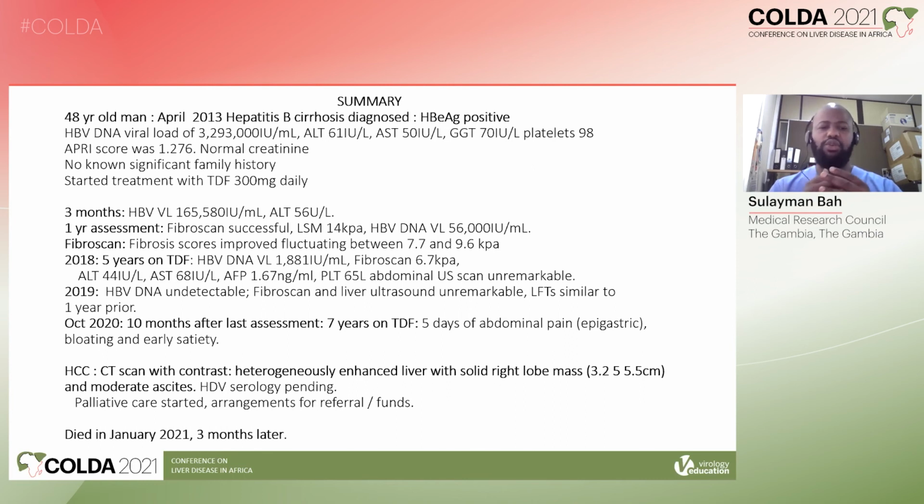hepatomegaly with a nodular mass, and then a CT scan was done with contrast, which confirmed a heterogeneously enhanced liver with solid right lobe mass, which measured about 3.2 by 5.5 centimeters with moderate ascites. And hepatitis delta serology came back negative, and then a diagnosis of hepatitis B related HCC was made.